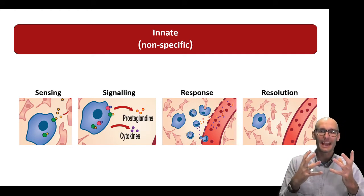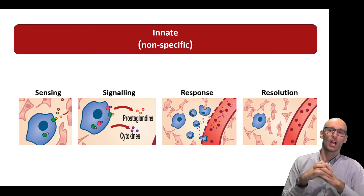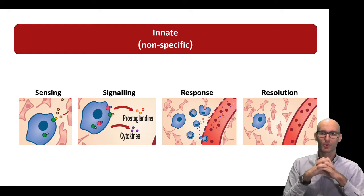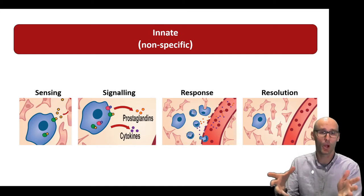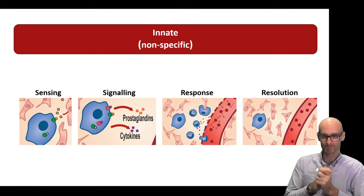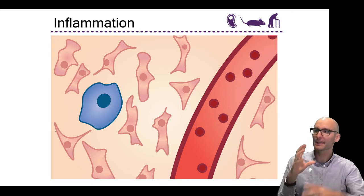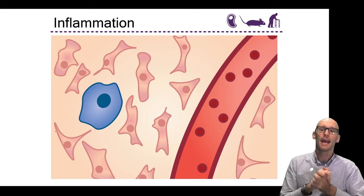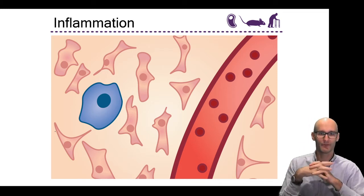Now, I've broken down the innate immune response into four main branches. You've got sensing the pathogen or tissue damage. You've got signaling. So then after it senses the pathogen, it must signal for the immune response to occur. Then you have the immune response, which includes both a vascular and a cellular component, a blood component as well as a cell component, and then you have to resolve that immune response back to normal. So we're going to quickly run through this. The innate immune system is responsible for a process that we call inflammation, but inflammation is just an acute innate immune response to tissue damage or infection.